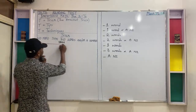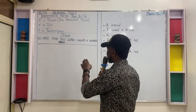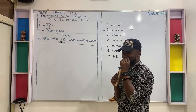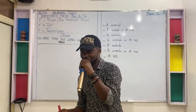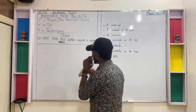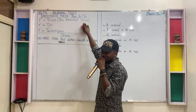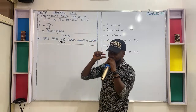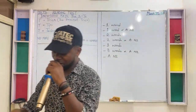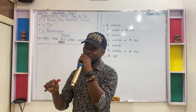Then you may also be asking or thinking, why are we not having no more than 1 word and or a number? Because normally in reading tests you also find 1 word sections. In reading tests, you find sections that say no more than 1 word. There are sections where you write only 1 word. Now, we don't apply the bracket trick under sections that say no more than 1 word. Don't apply the bracket trick under such areas. The reason you don't apply the bracket trick is because when you find a word in a sentence or a paragraph, that particular word that you find to be your correct answer is actually written in a form that is perfect for it.